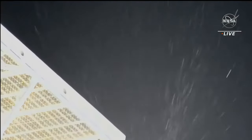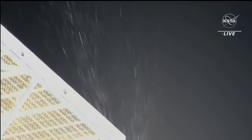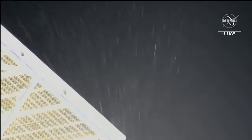This is Mission Control Houston. What you're looking at are more particles that are coming from the Soyuz MS-22 vehicle at the International Space Station, docked to the Rassvet module on the Earth-facing side of the Russian segment of the station. About 2 hours and 40 minutes ago, the crew members of Expedition 68 were not in any danger, and you can see that the leak continues from the area of the instrumentation and propulsion module on the Soyuz MS-22.